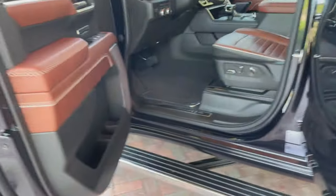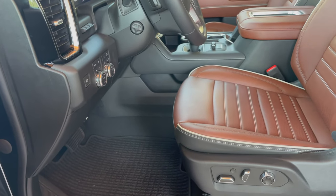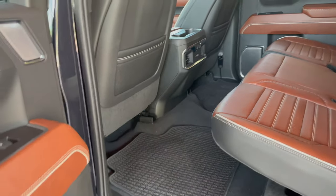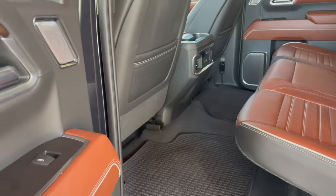If I were to configure this seat to my driving position, which is quite a bit closer, again, I'm 5'9", so I would sit right around here. I just move that up, and you can see how much space there is with the seat moved to my position, so you gain some more room still.